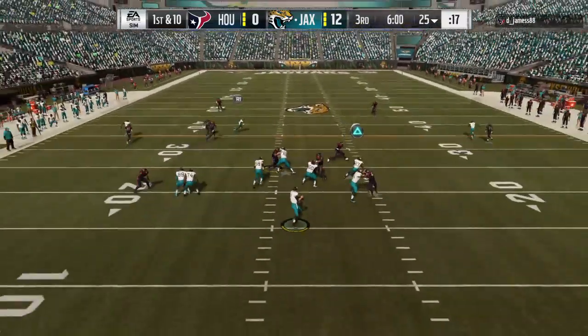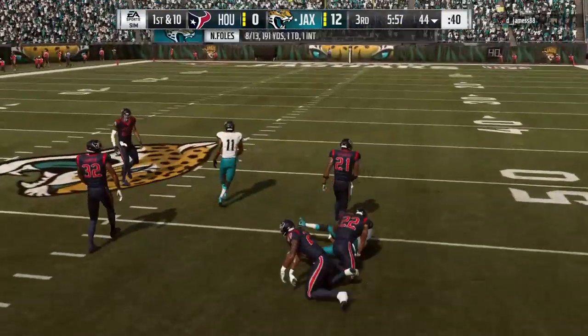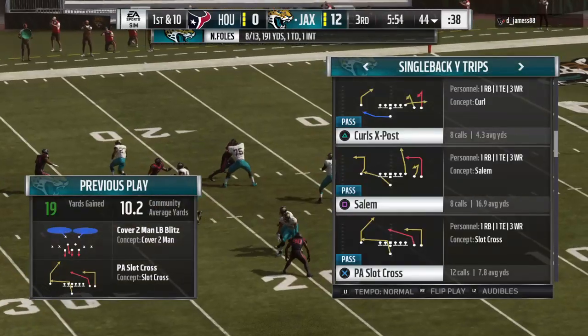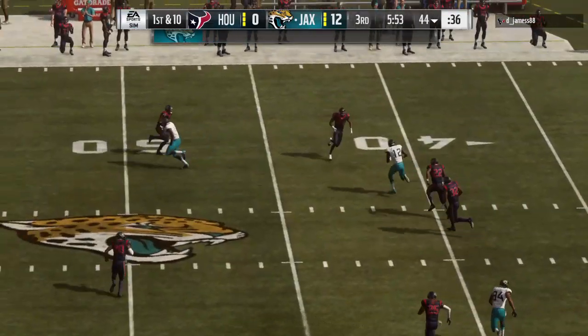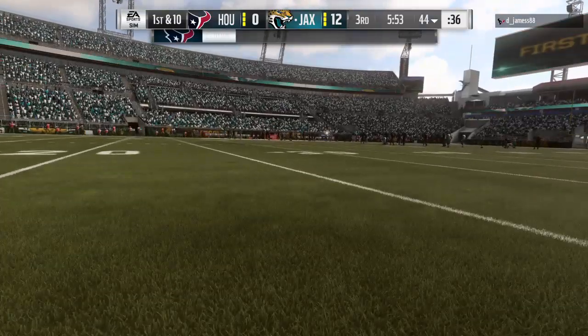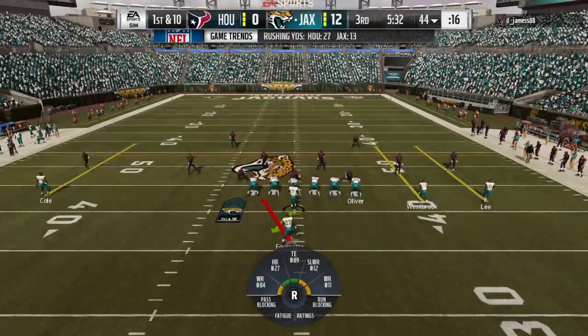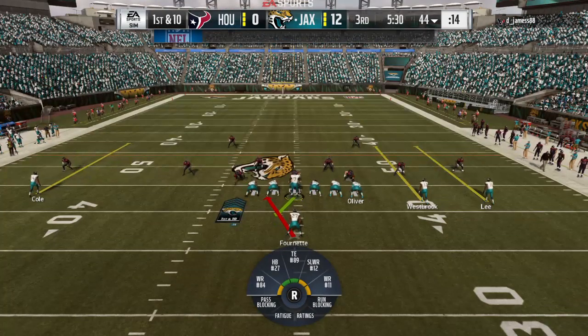They go play action here on 1st down. Wide open receiver, complete. And they'll get it up just short of the 45 at the 44. First play of the drive, a success, 19 yards. Took just one play to move all the way to the 44 as they try again on 1st down.